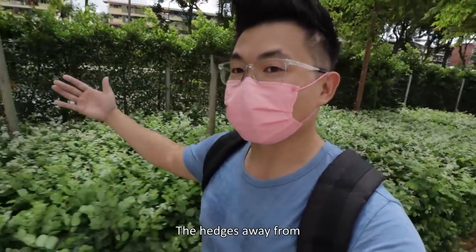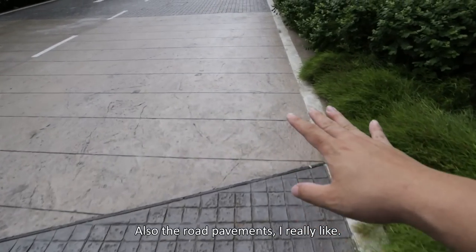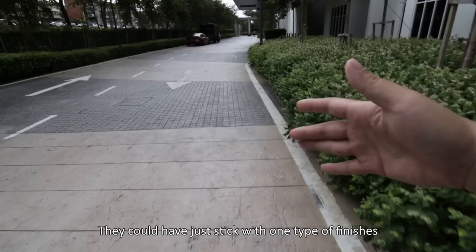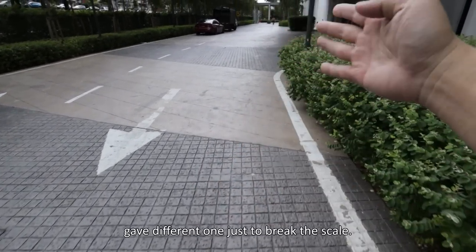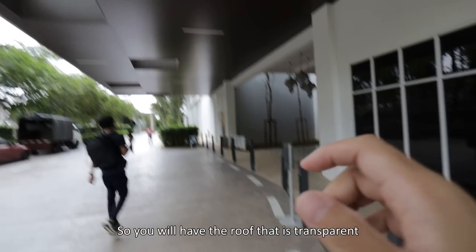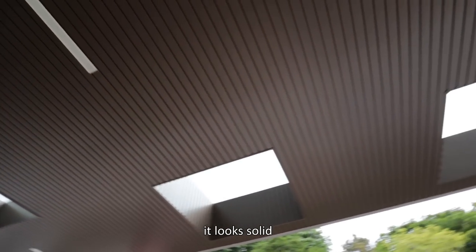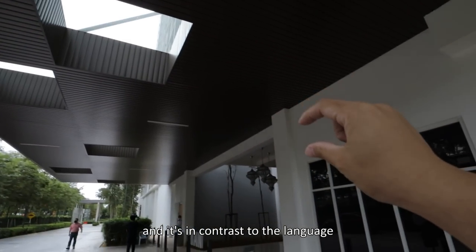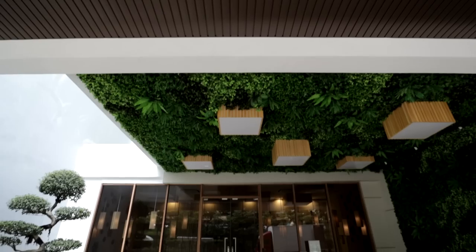The hedges away from the road is also very, very well done. Also, the road pavements I really like, right? They could have just stuck with one type of finish, but they actually gave different ones just to break the scale. Also, you will have the roof that is transparent, and because of the depth, it looks solid, and it's in contrast to the language that is used within the lobby itself. Wow!